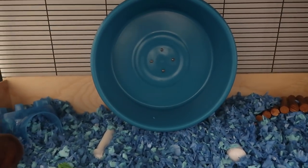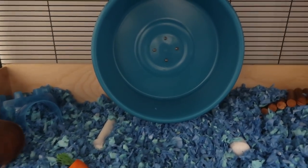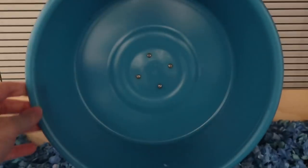And then moving into the center of the cage, she has her wheel. So same as Pumpkin, she does have a Carolina Storm Express wheel. Hers is the blue one.